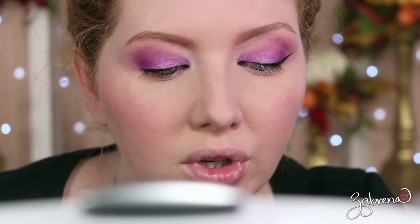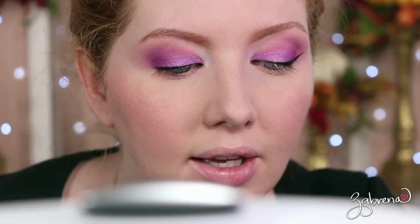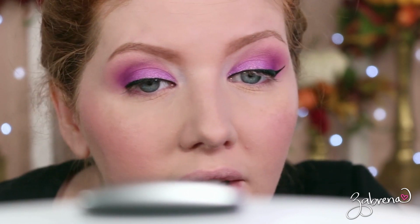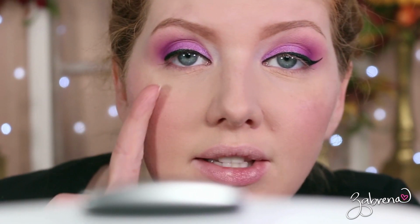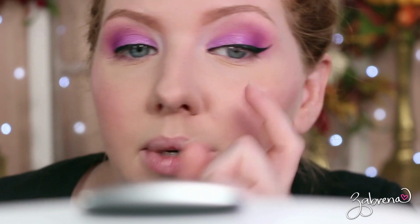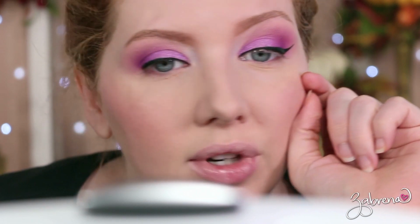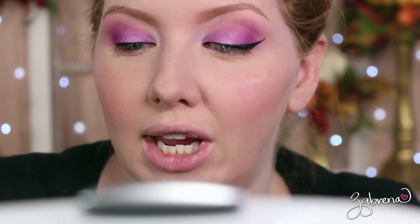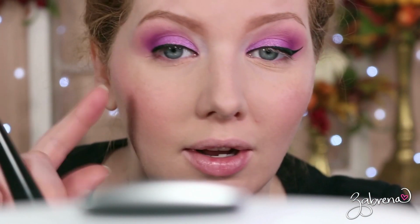The finish with this one, unfortunately, is not a pure matte. It's more of a semi-gloss, so it's not as glossy as this eye over here with the Christian Louboutin, but it still has a bit of a gloss factor to it. And since we have a wing over here, let's go ahead and attempt to do a wing with the Christian Louboutin on this eye.